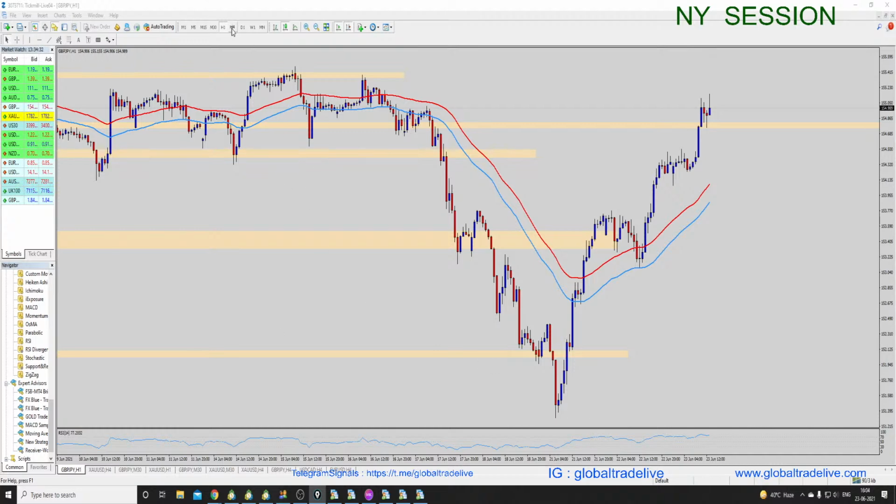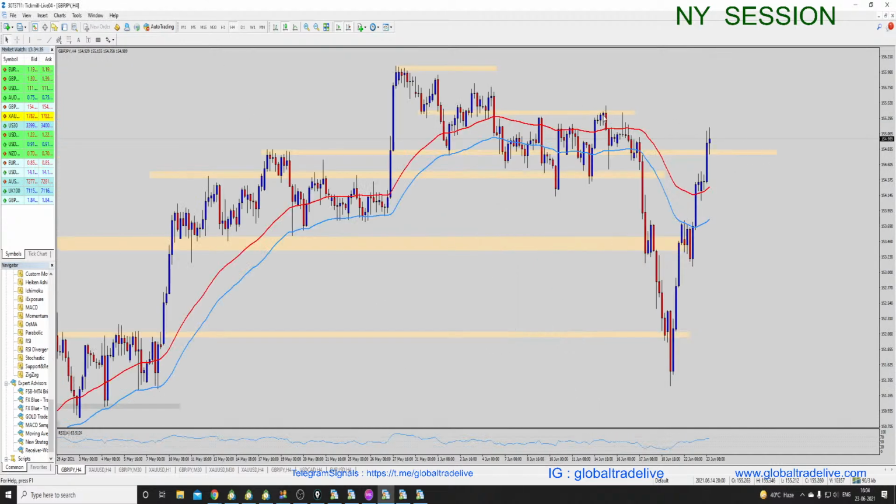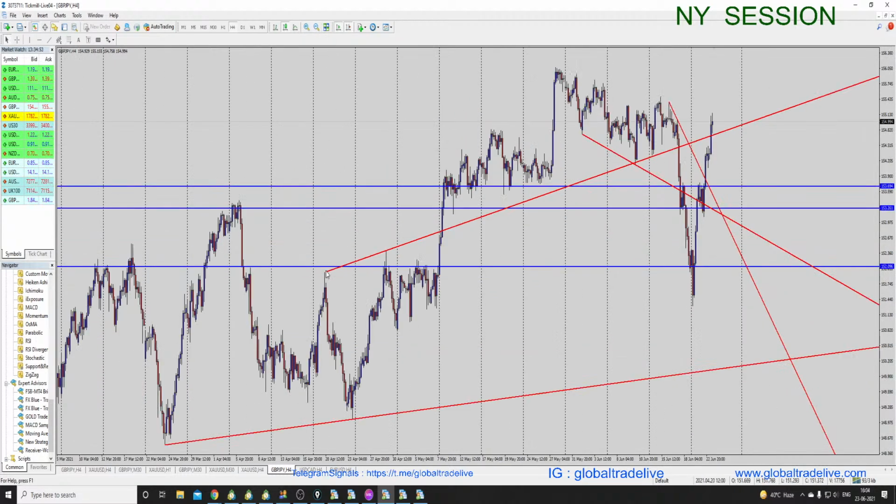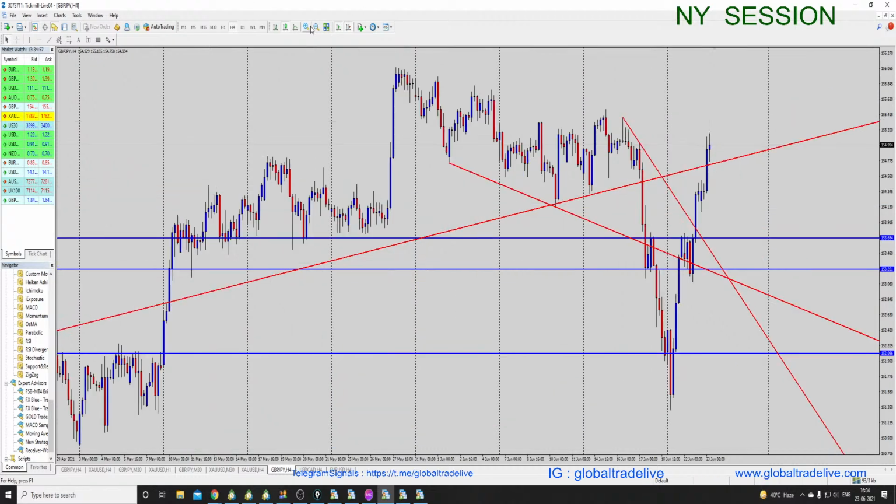and I think GJ will be continuing to move up to at least this level over here. So this will be my target, 155.374. And if I talk about this thing over here, then the trend line has been broken. This trend line coming from the left, respected multiple times, got broken, and GJ also respected the trend line over here by creating a lower wick, and now it's moving up.